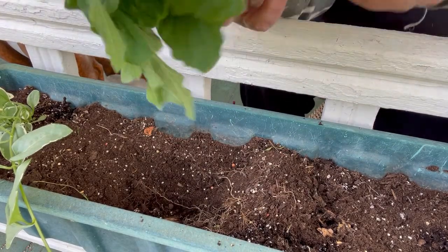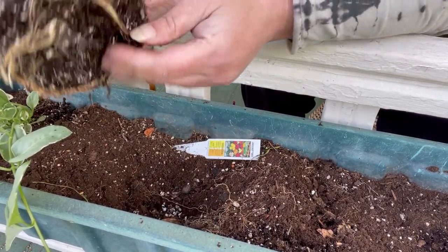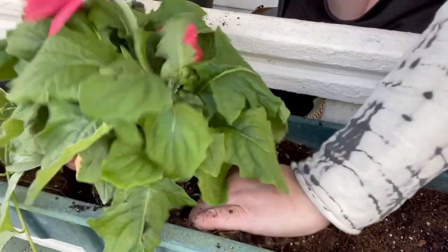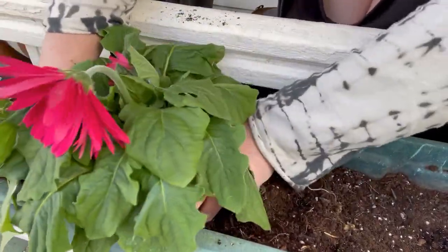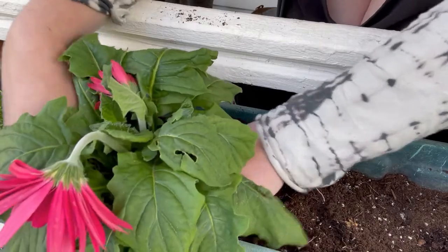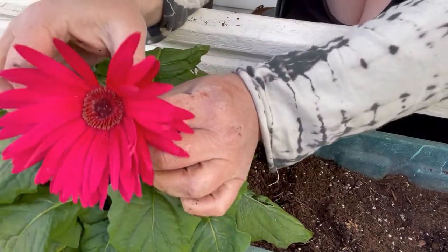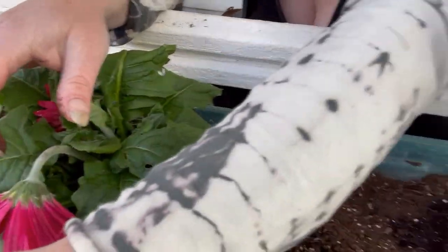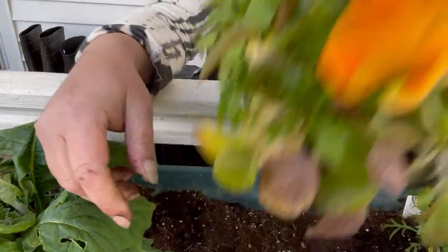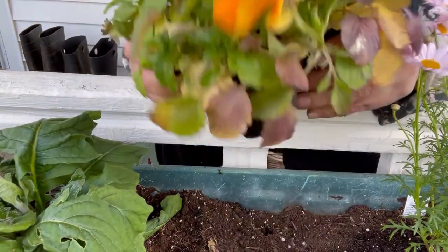Let's stick our daisy in here. Oh, she is root bound. She is root bound. Get you in here. It's nice dirt. Maybe this will help her out a little bit. Perk her up. Oh, my poor flower. My poor flower. Okay, so I've got room enough probably for three, and I bought eight.